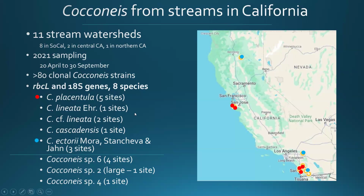I'm going to talk about Cocconeis placentula, which was isolated from 5 sites, 2 sites in Central California and 3 urban sites in Southern California, Cocconeis lineata from 1 site, and a species which is very similar to Cocconeis lineata from 2 sites. Then we have been lucky to sequence Cocconeis cascadensis from that site in Northern California, and we are in the process of describing a new species to science. I hope it's okay to share the name of this novel species, Cocconeis ectori. That is work in progress. I hope soon to see it published.